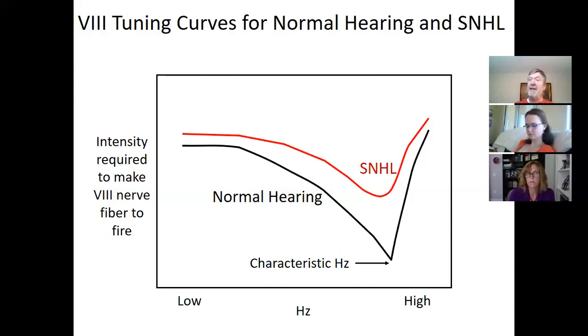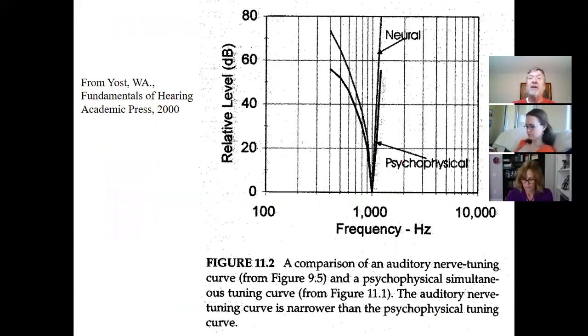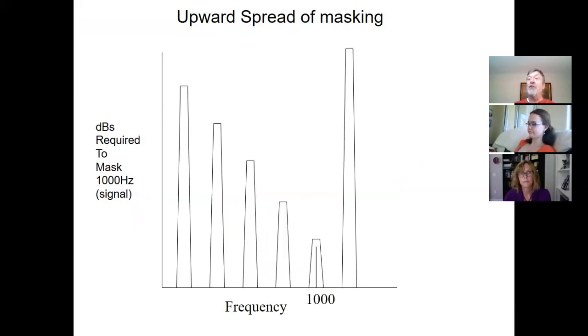All right, now we get to today's topic. Let's look at the upward spread of masking. Here we go. Due to the asymmetry of the traveling wave, due to the asymmetry of eighth nerve tuning curves, now we come to chapter three. So chapter one, asymmetrical traveling wave. How come? Outer hair cell damage, but also just the fact that it is shaped like a kite. That's just the way the traveling wave is. The front is steep, the tail slopes.